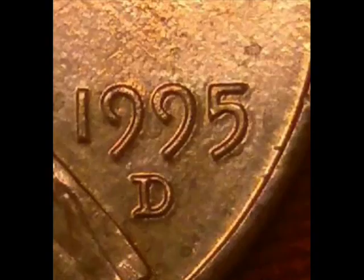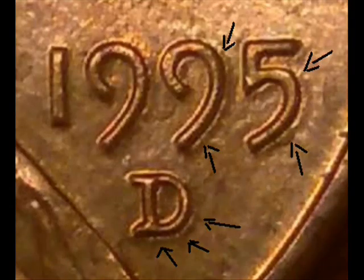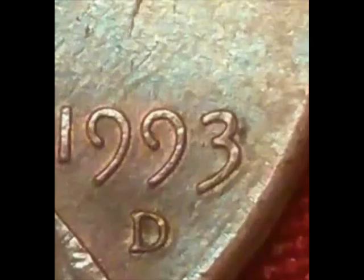Well, there you go. While you're out doing your coin searching, if you stumble across any of these, now you know what they are. They are not double dies. They are either strike doubling, mechanical doubling, or just die deterioration. But once again, if you have questions or you're unsure, feel free to ask.